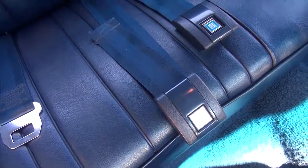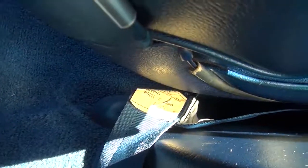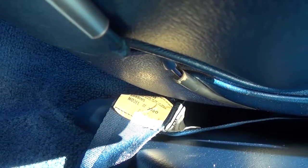Car has the standard seat belts. These are the original. In fact, over here, you probably won't be able to read this, but it's kind of hard to see, one of the original tags for the seat belts with the date code on it.